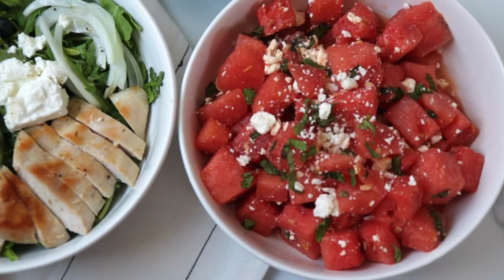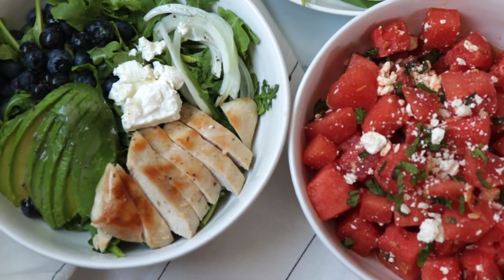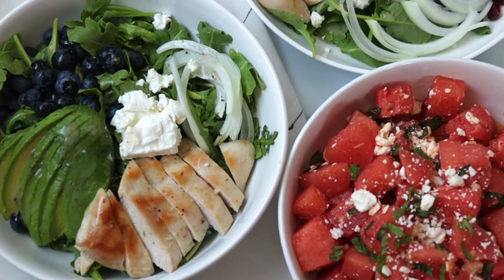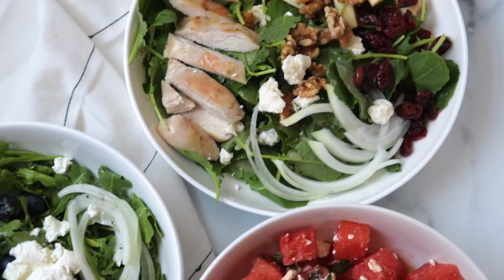Here on this channel you will find all gluten-free recipes that are super healthy and simple to make at home. Today I'm going to be hitting you with 3 healthy, quick, simple salads that are perfect for summer but also really great year-round. And all these require about 5 to 6 ingredients that are probably ingredients you have at home or something that you could run to the grocery store really quick.